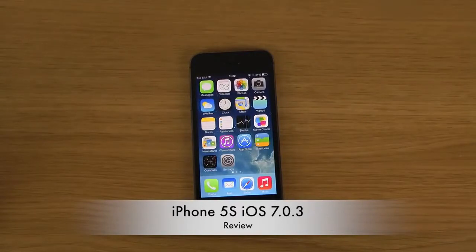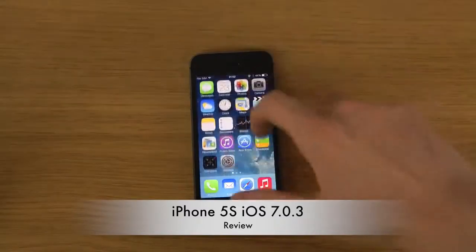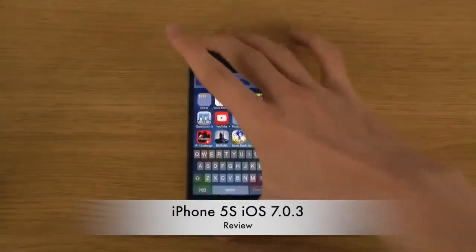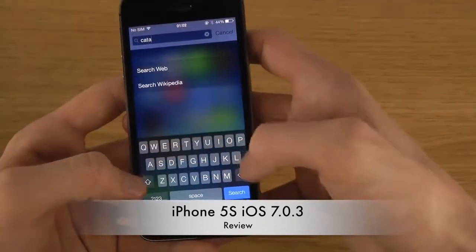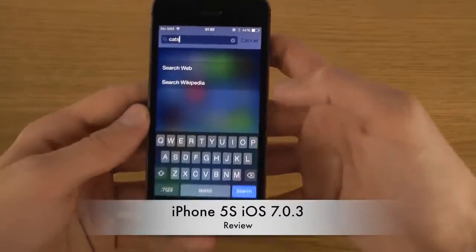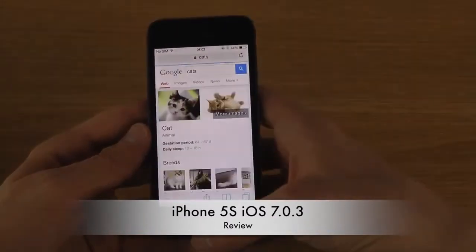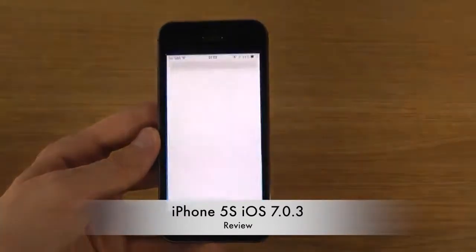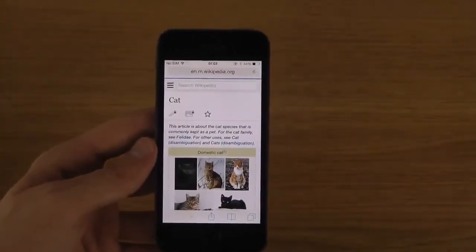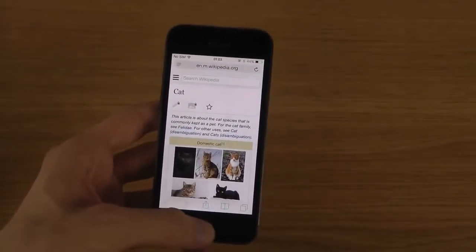Another thing that they've updated is you can now search Wikipedia and the web from the Spotlight search. And of course, Spotlight is accessed by going down like that. So if you search for cats, you get this option here to search the web now, and also to search Wikipedia, just by tapping there. So some quick, nice, cool shortcuts there, which could be very, very useful for some quick information.